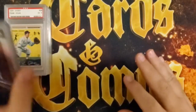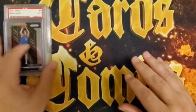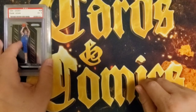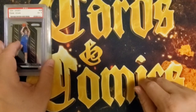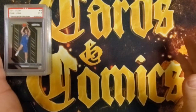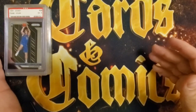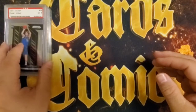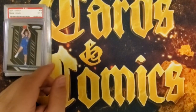and move on. For me, I grade, but very slowly and over time, so I don't care if I grade it today or tomorrow. I'll sell it at a show raw if I can make money on it, or I'll grade it if the cards continue to go up.